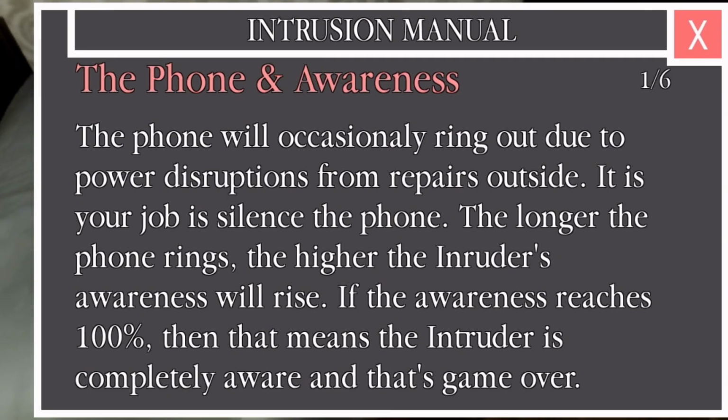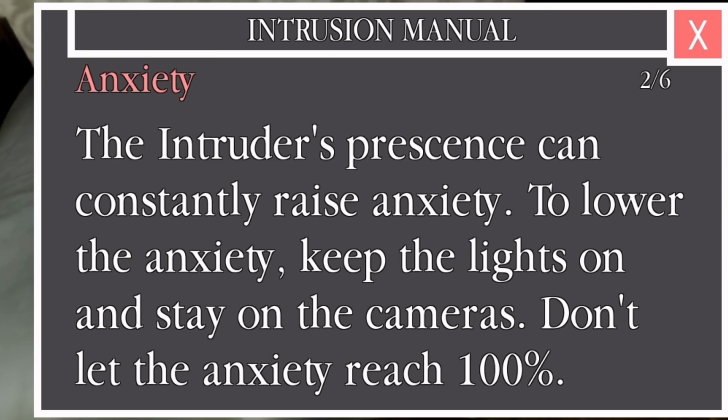The phone will occasionally ring out due to phone disruptions on repairs outside. It's your job to silence the phone. The longer the phone rings, the higher you're in. Blah, blah, blah, blah, blah. Blah, blah, blah, blah, blah. Okay, I don't need to read this. Lower the anxiety. Keep on the lights and stay on the cameras. Don't let the anxiety reach 100.